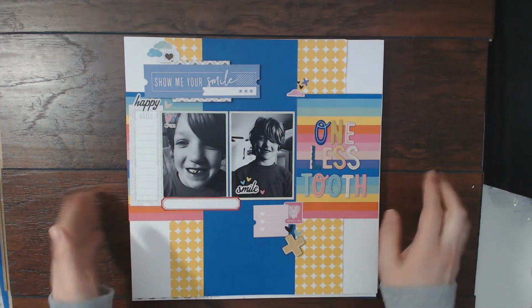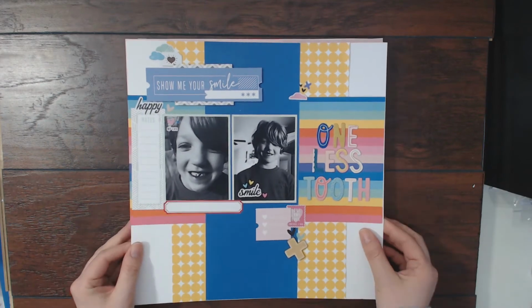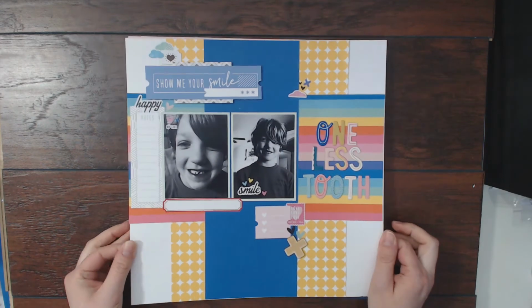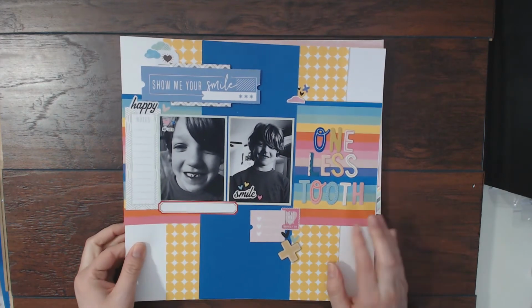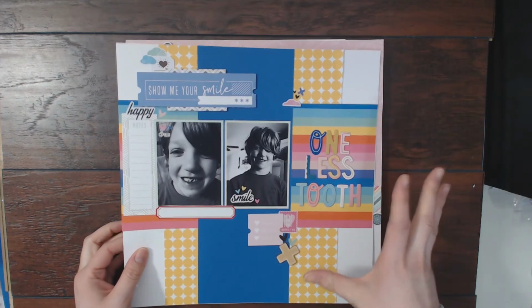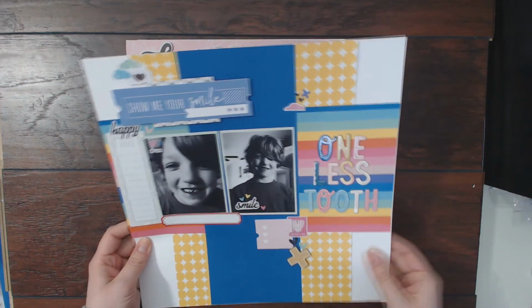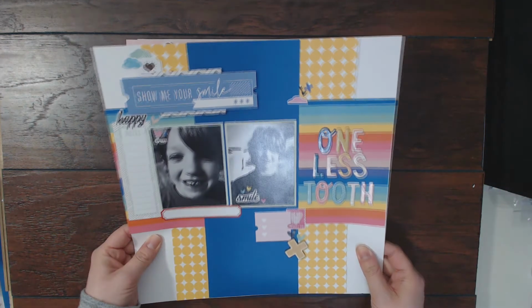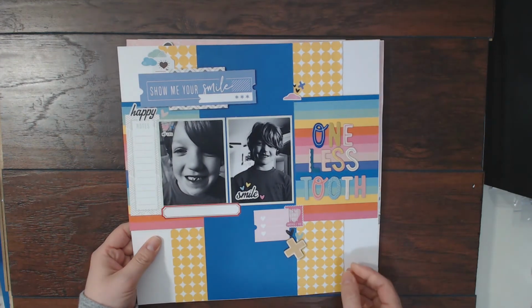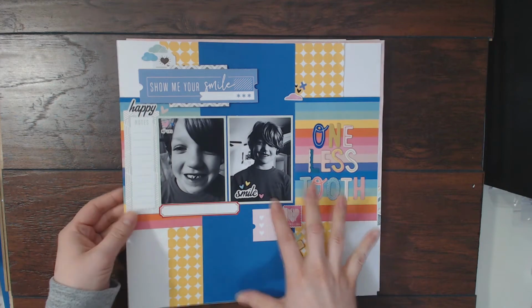Then this one is the second layout of the month for my Sketch to the Max series. This one I'm not too crazy about. I'm glad I scrapbooked the memory and I love the photos. I don't know, I feel like it's not good. So I might try to go back and redo this one, but this one was inspired by the Sketch to the Max sketch for the month.